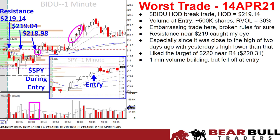The 1 minute volume was building, but it fell off at entry. This is kind of a big warning sign. When this is the entry bar for my entry candle, and the volume actually falls off as I enter, that's never a good thing. And I really should have considered that more. But I was in at that point.